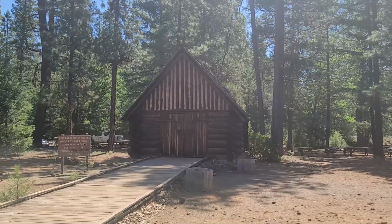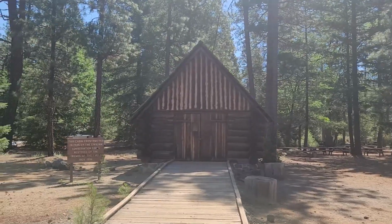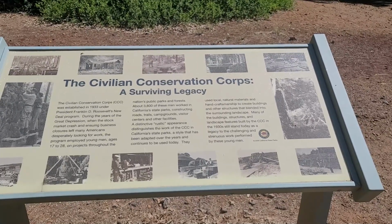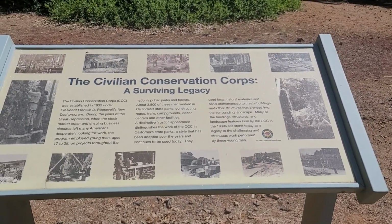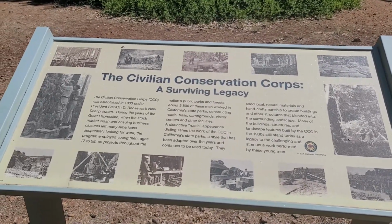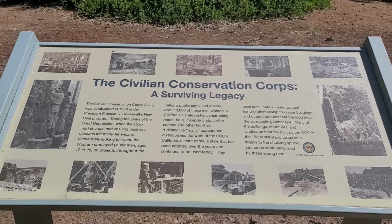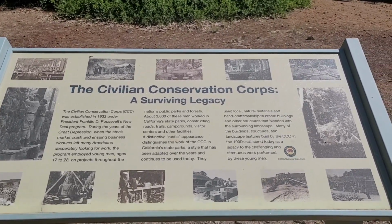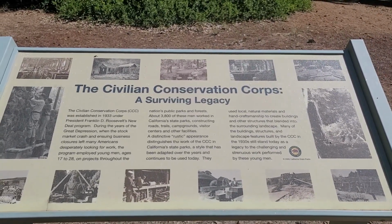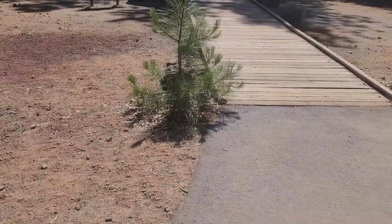Cabin constructed in 1935 by the Civilian Conservation Corps, restored by Friends of the Falls. Interesting. Civilian Conservation Corps. Oh, I see. It's basically Depression-era things. Hoover's policies, and then all the big building projects. Roosevelt kept it along, keeping a lot of people working during the Depression, such as building and maintaining parks. That's pretty cool.